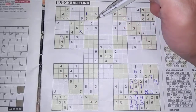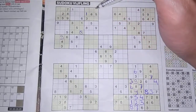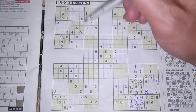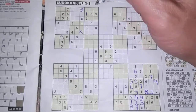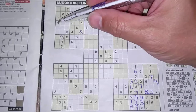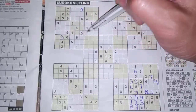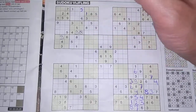Five in this third row, five in the second row. So in the first row, the only two places for the five should be here or there, but I see here five. No five there. Five should be here. Nine in this row, nine in the middle row. So in the row below, the only place for the 9 should be here.